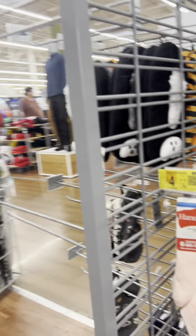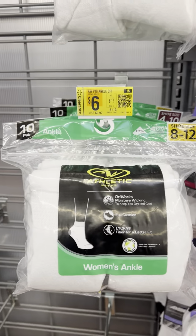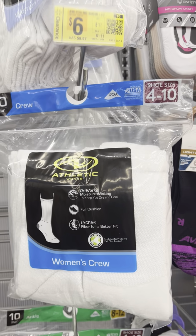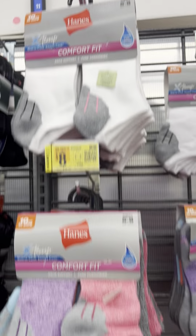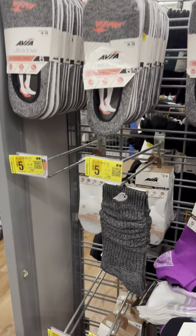And prices do vary by store. Lots of Hanes over here. Lots of Hanes over here also. And then this store finally marked down the women's socks over here. These are for $6, and I showed them at another location the other day. And this store finally marked them, and then they did mark down the Hanes also. So they do have a lot of clearance still in the stores. Avia socks over here, still a lot.